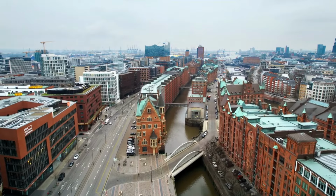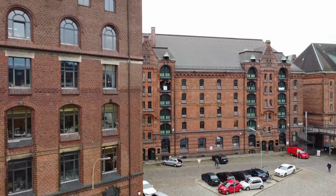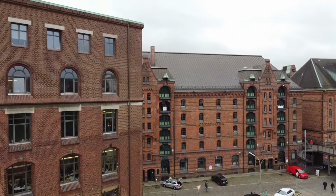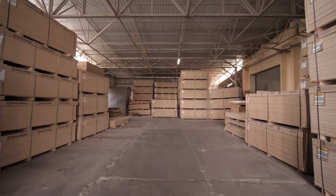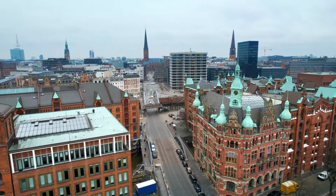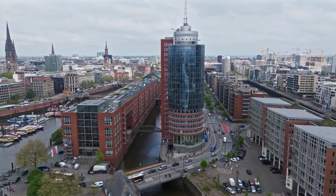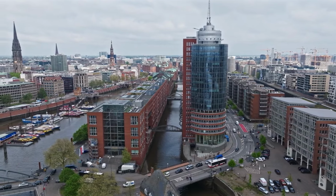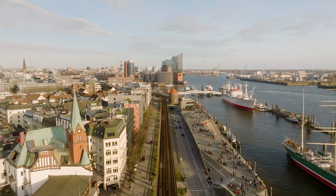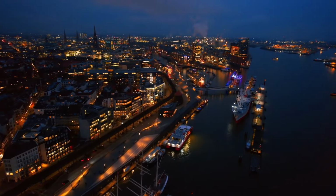Now let's unpack the meaning behind the name Speicherstadt. It's a compound word combining two German terms, Speicher and Stadt. Speicher means warehouse or storehouse, while Stadt means city or town. So, Speicherstadt literally translates to warehouse city or city of warehouses in English. And that's exactly what it is, a city within a city dedicated entirely to the storage and handling of goods.